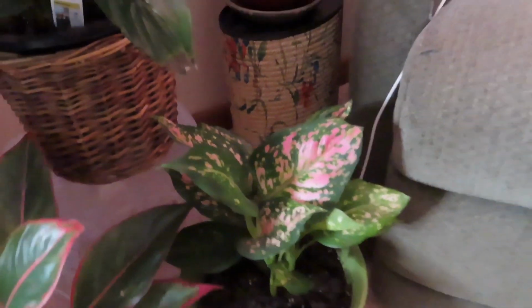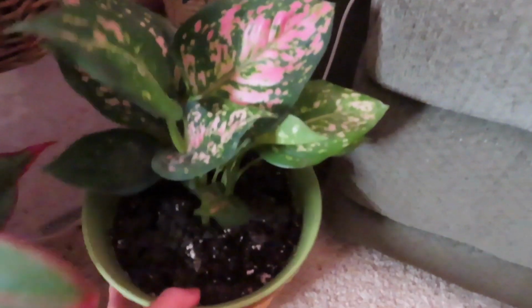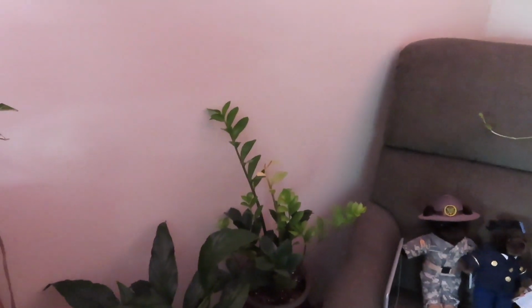And in this corner, like I said, I don't have rare plants in this room because I can only put low light plants here because of the lighting situation. My room is not as bright as the rest of the house.